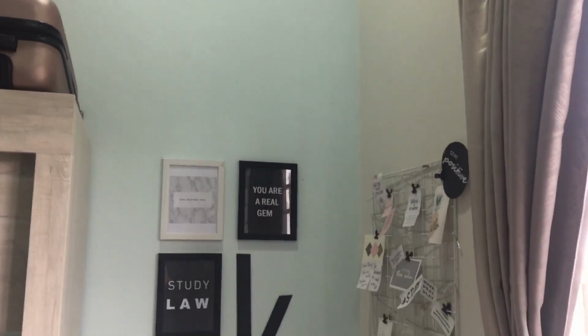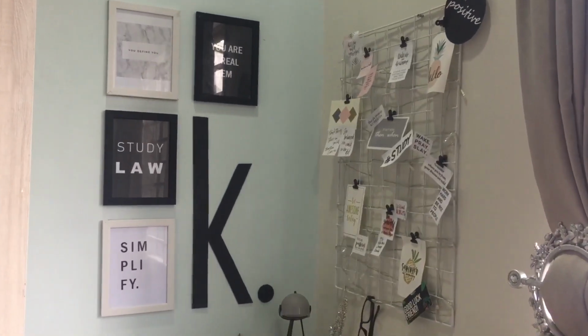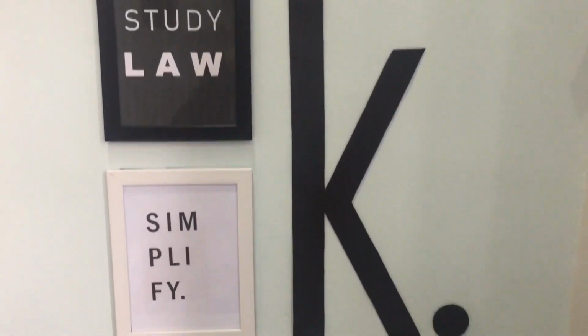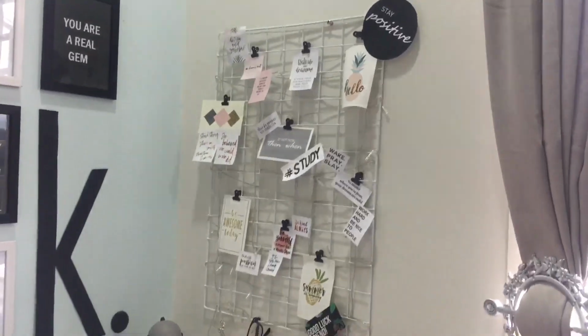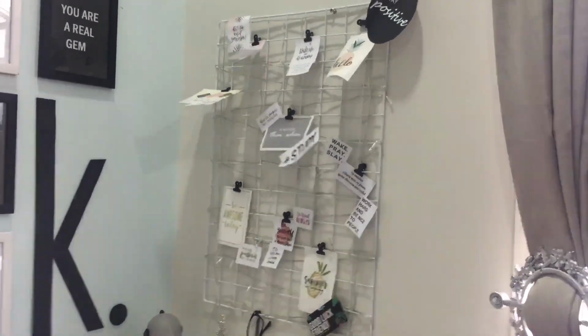Moving on to my study area. Up here, I got some cool frames. I always love the idea of black and white. It gives me good vibes to study. On the right side, I got some great photo frames which fill me with a lot of motivation.